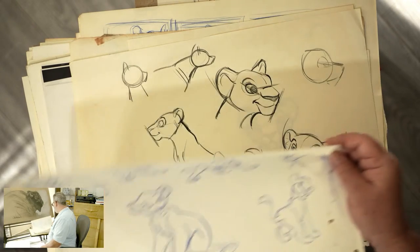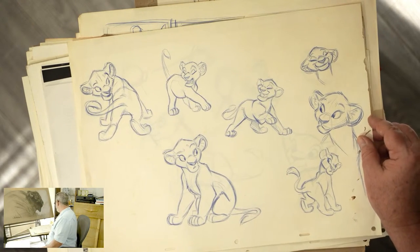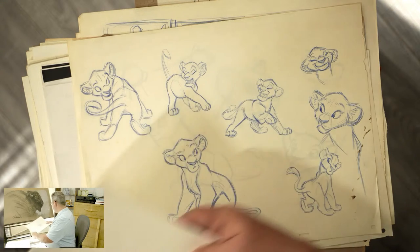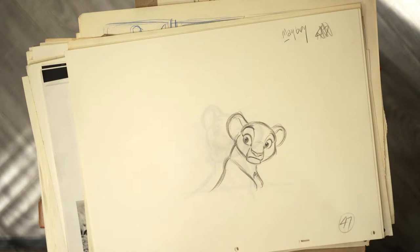More Nala poses. That's a lot of the same drawings over and over again.